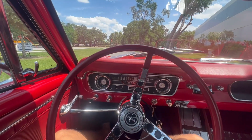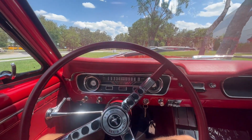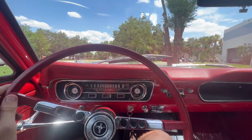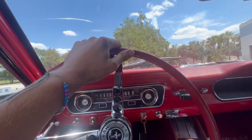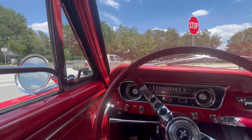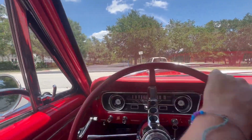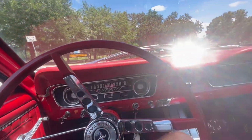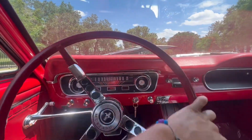Hey guys, Ryan back here at Skyway in the '65 red Ford Mustang. Beautiful black convertible top. We're just gonna give you a little test drive. Brakes on this thing are nice, steering's nice and tight. I love the color on this car.